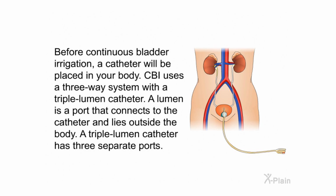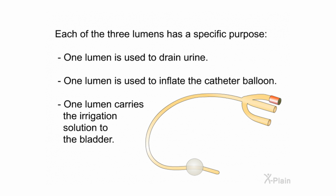Before continuous bladder irrigation, a catheter will be placed in your body. CBI uses a three-way system with a triple-lumen catheter. A lumen is a port that connects to the catheter and lies outside the body. A triple-lumen catheter has three separate ports. Each of the three lumens has a specific purpose. One lumen is used to drain urine. One lumen is used to inflate the catheter balloon. One lumen carries the irrigation solution to the bladder.